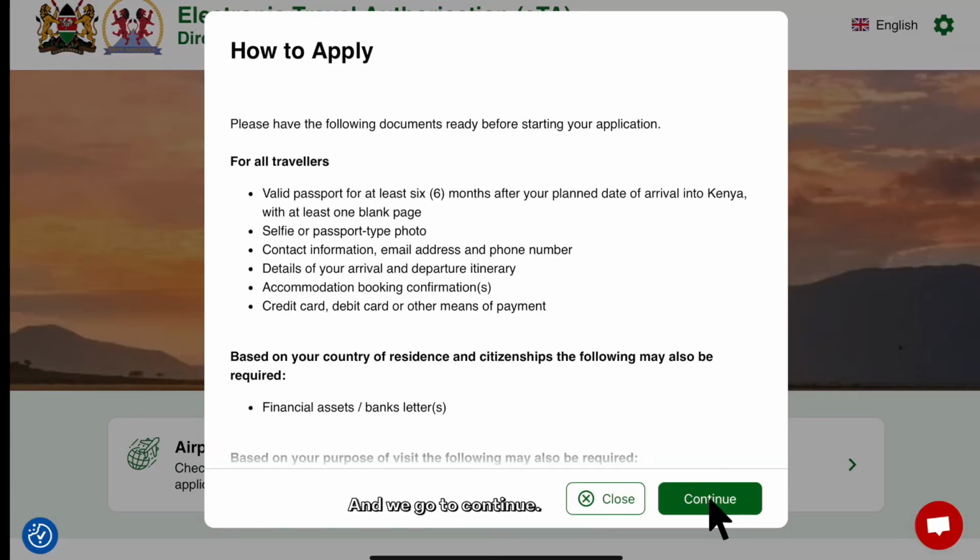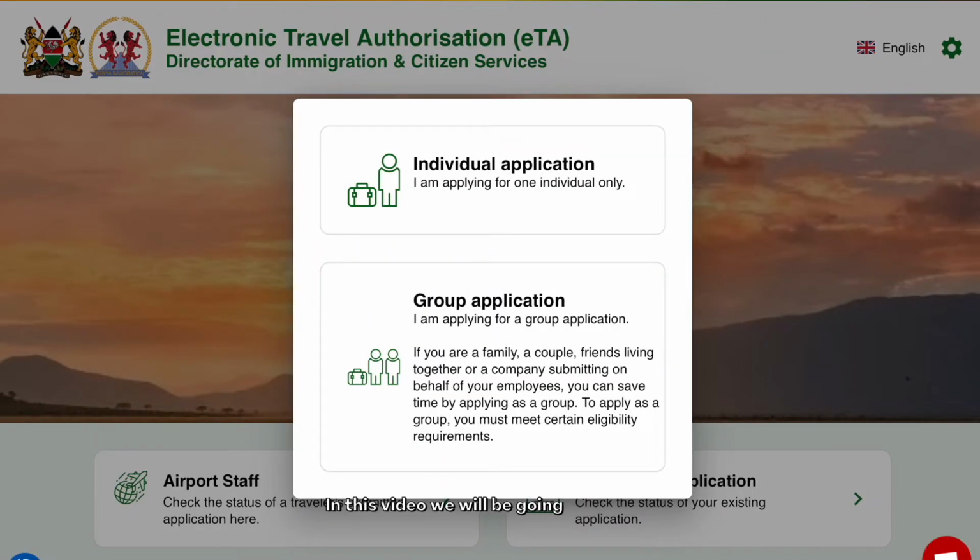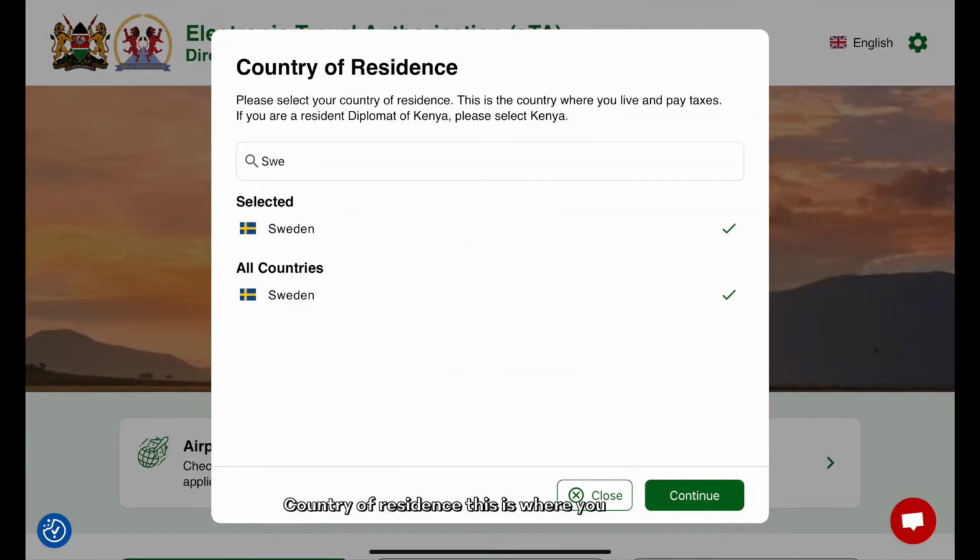And we go to continue. Declaration of consent. You read through this text. If you agree to it, then you at least tick in, I have read and agreed to the above. If you want to, you can opt in to receive some special offers and exciting updates for your trip. Continue. In this video, we will be going for the individual application. But if you go for a group application, the only thing that will differ is that you're going to have to put in more people in it. Country of residence, this is where you put in what is your home country for the time being.